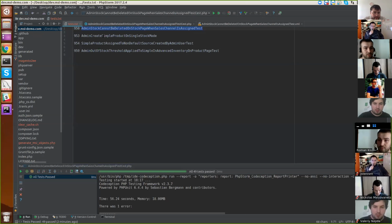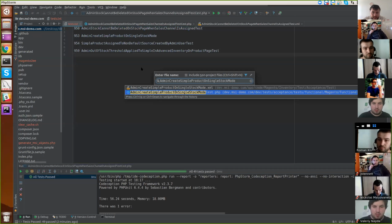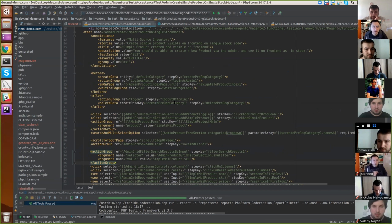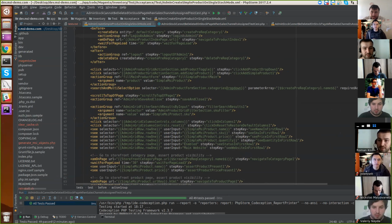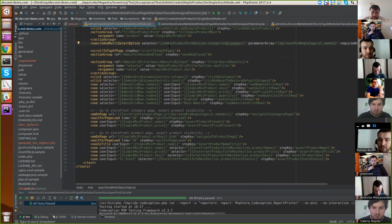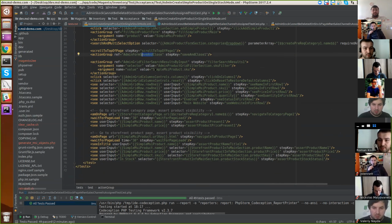So let's open it. So it's the same XML. So we also have before, we create category, we log in, and in the test, we go to the product grid, we try to add new product, we fill the simple data, we find our created category and assign it to the product. We scroll the page to the top and save it and close.